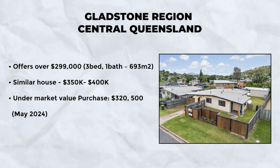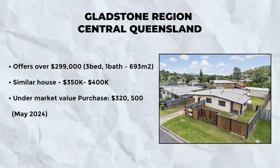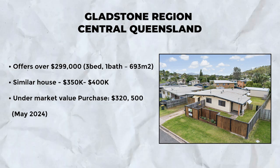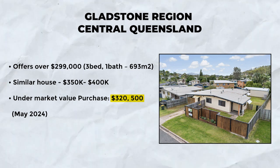Now, this property did have some work on it. It wasn't the perfect property. The bathroom needed work, the carpets needed to be changed, the kitchen needed work, and therefore I was able to purchase it slightly under market value at $320,500.